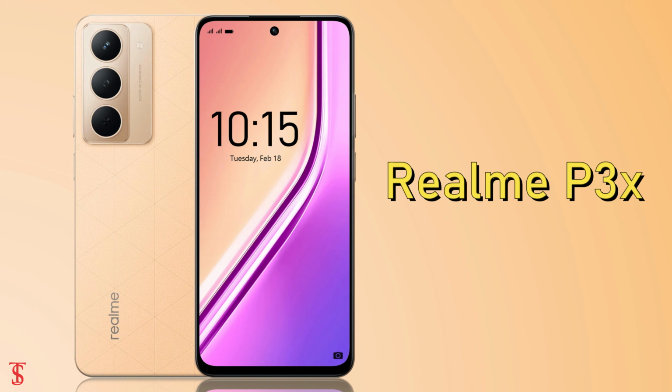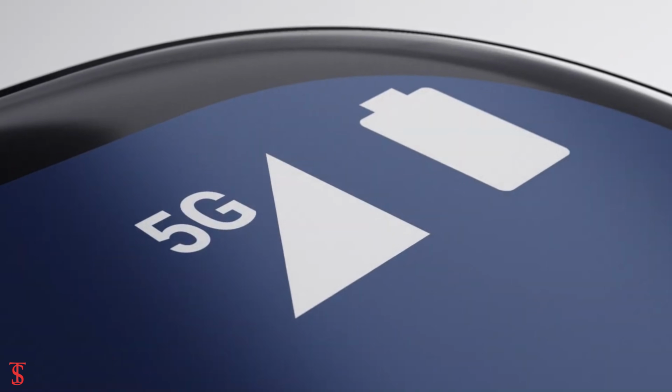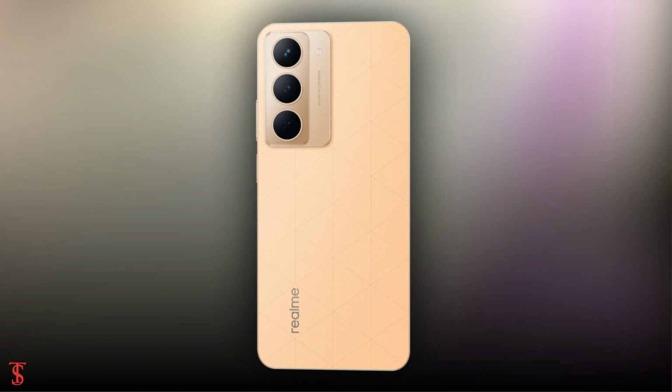Realme's latest affordable smartphone, called the Realme P3x, is now official in India with 5G support. Now let's take a look at the specifications of this smartphone.